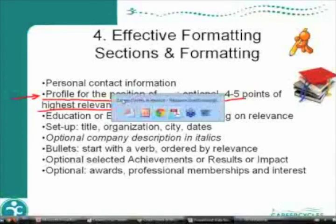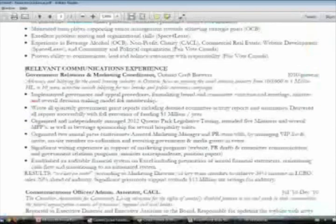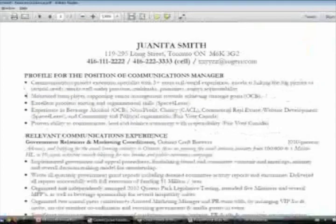You'll see Juanita more or less has this. Profile for the position of communications manager. That was the job that was posted. And not only that, when she claims her skills, she's showing the employer where she got that. OCB is the Ontario Craft Brewers. Therefore, the employer knows where to look to find more information about the skill that Juanita is claiming in her profile. Do that. Or you don't have to put it in brackets.